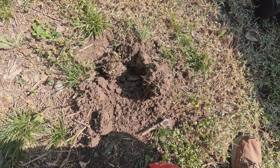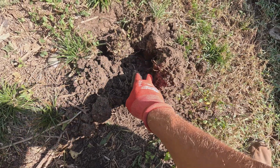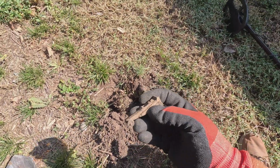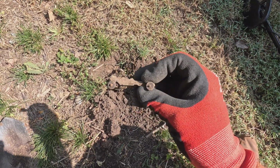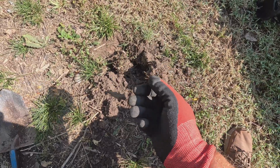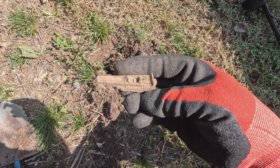Hey, this was a nice high signal and quite a trashy yard, but it looks like we have quite an old cast Tootsie toy race car. That's pretty cool. It's in actually pretty decent shape, and hopefully it'll clean up nicely.